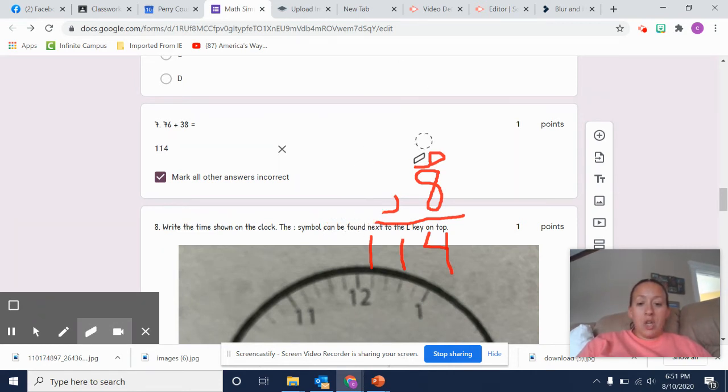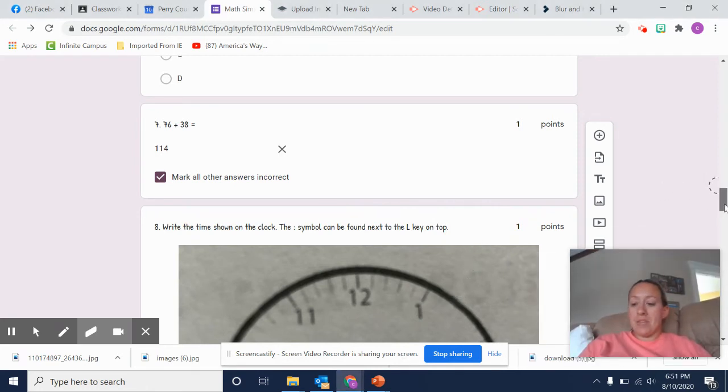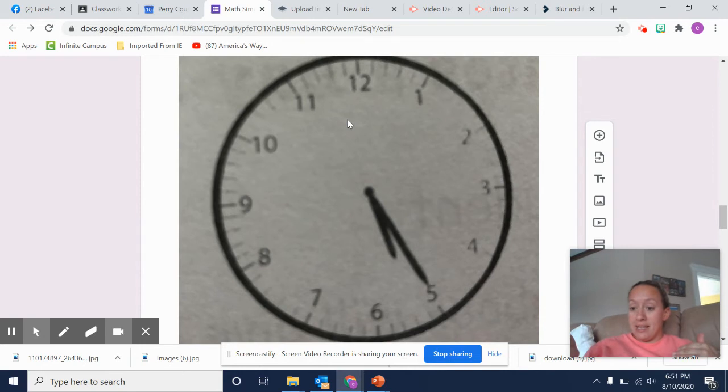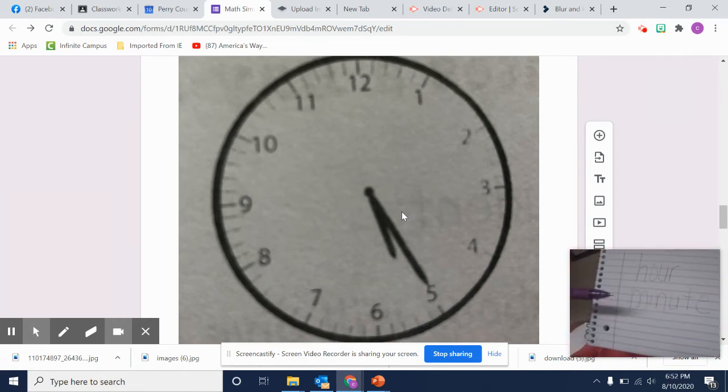Write the time shown on the clock. And then I told you all where you could find the symbol that will go in between your numbers. Now, I'm not sure if you guys have been taught this trick before, but this is how I always remembered hours and minutes on a clock. If you look at the hour hand, it's short. If you look at the minute hand, it's long. Look when I write the word hour, and when I write the word minute. What do you notice about those 2 words? Hour is the short word. Minute is the long word. So the hour hand is short, the minute hand is long.